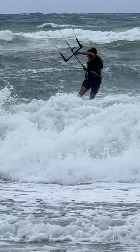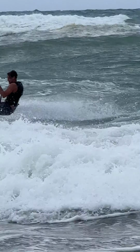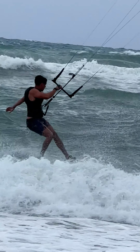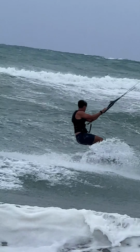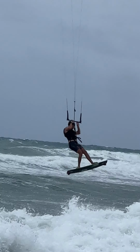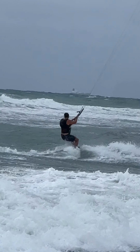And we had some wake style action going on here. We're going to get a nice jump. Check this out. Like I said, it's windy. I think he's on like a 9 or an 8. And watch this lift off. Cha-ching. Up the air we go. Nice. Oh, not a good landing though.